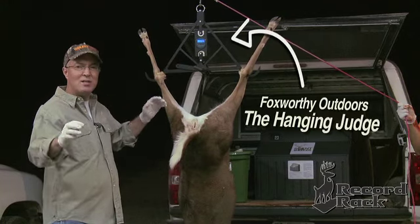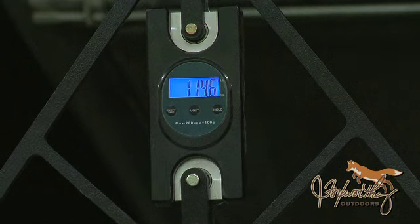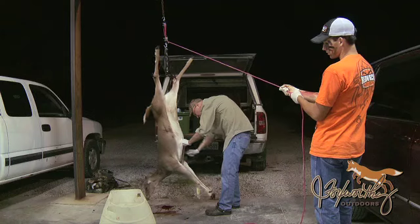Using Foxworthy's hanging scale, only problem with it, it's so accurate you can't lie to your buddies. 114.6 pounds whole weight.